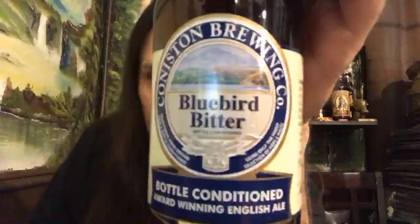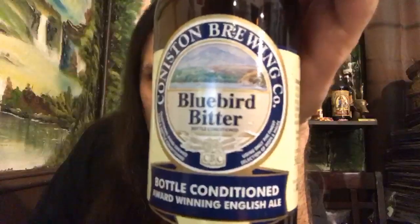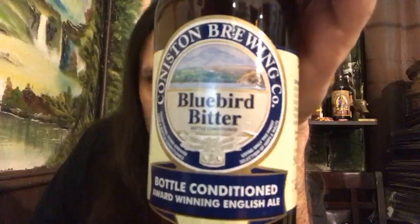It's best served at 58 degrees in a straight pint glass at the Black Bull Inn, Coniston, Cumbria. It's one of those places I guess I'm just gonna have to go to and check out. So here we go. This is the label, of course. Bottle conditioned, Coniston Brewery, the Bluebird Bitter. Bottle conditioned, award-winning English ale. So, proper real ale.